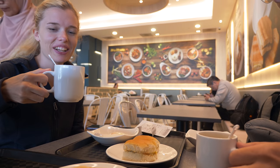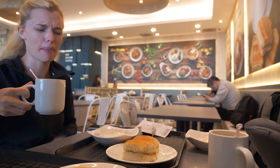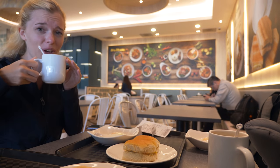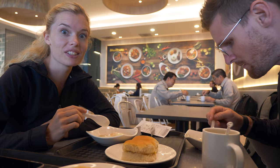Okay, first trying the coffee. Oh, yum. So good. It's basically the best coffee I've had in a long time, I think, since we left Vietnam. Now for the very soft-boiled egg.